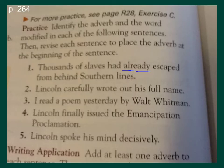And today's practice on that chicken grammar paper, maybe some of you are needing to use 2 pieces of paper by now. That's fine. Today it comes out of page 264 in your textbook. If you do use 2 pieces of paper, go ahead and staple them together. All right, they want you to identify the adverb, the word it modifies in each of the following sentences, and then revise each sentence to place the adverb at the beginning of the sentence.